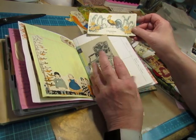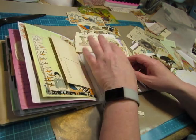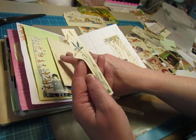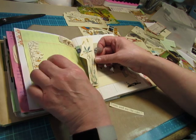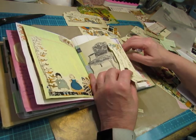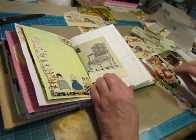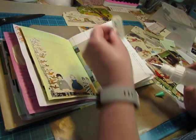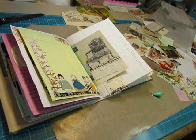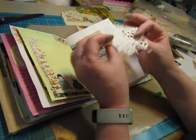The rooster, and this. Oh, that's sweet. That'll go on a different page. That one is nice with more birds. Okay, so I'm going to leave these as they are, except adding one little piece to each one. I might put a little piece of a doily underneath that. I know I have some collage doily pieces in that collage folder.